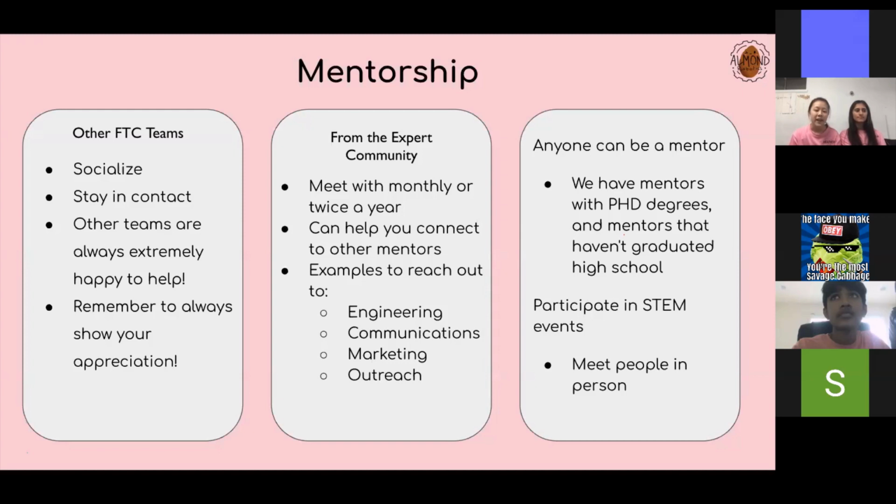Finally, it's always important to make sure you appreciate your mentors, because they put in so much work. One way we appreciate our mentors is that we nominated them for a Compass Award, which is an award granted to a really helpful mentor, and it's awarded at the state championships.